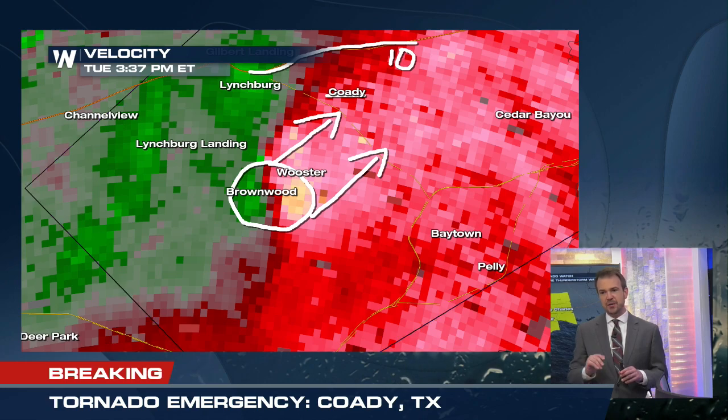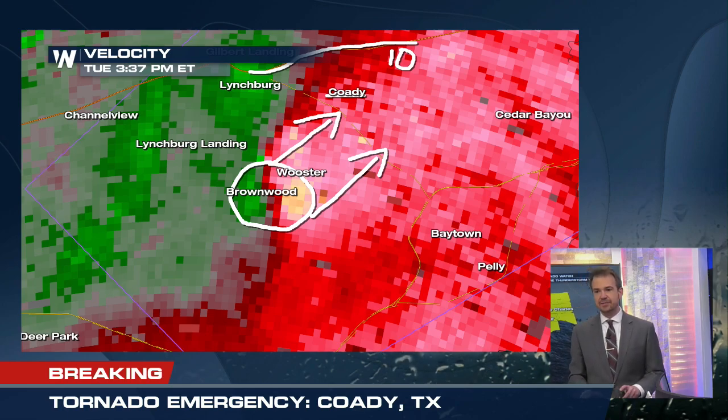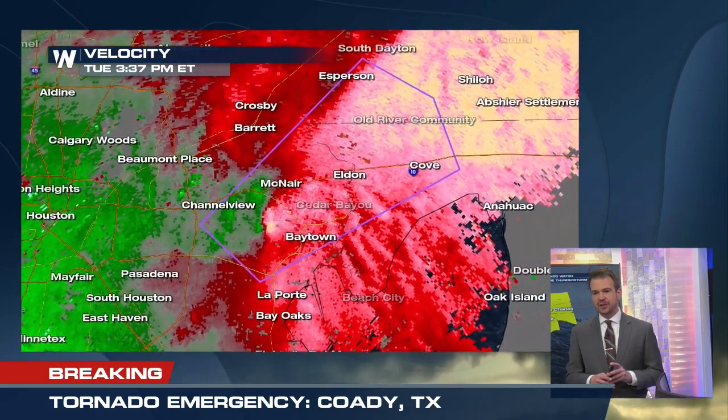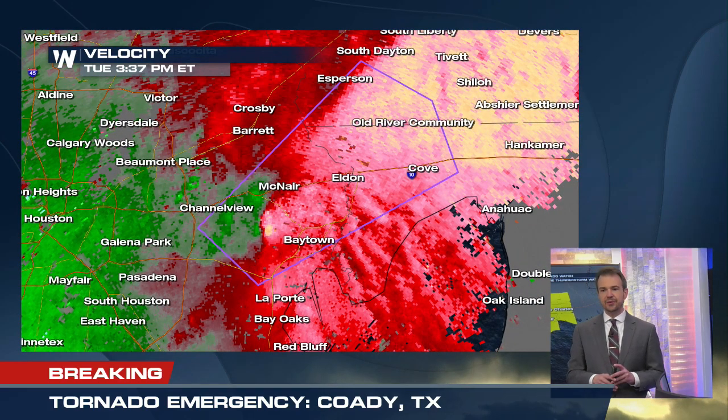You need to put as many walls between you and the outside as possible. If you get underground, great. That's even better. But a very dangerous situation. And yeah, we do continue to track what could be a very violent tornado there on the ground.